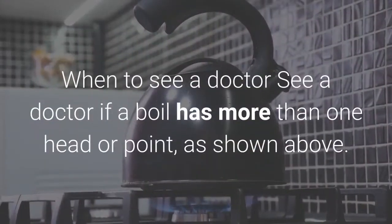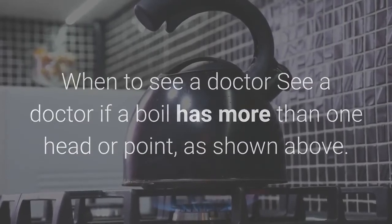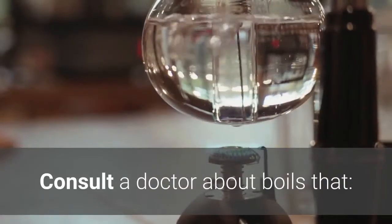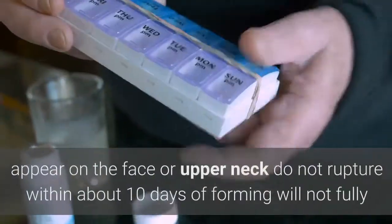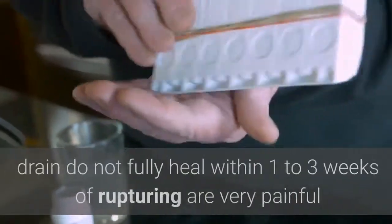When to see a doctor? See a doctor if a boil has more than one head or point, as shown above. Some boils require medical attention. Consult a doctor about boils that appear on the face or upper neck, do not rupture within about 10 days of forming, will not fully drain, or do not fully heal within 1 to 3 weeks of rupturing.